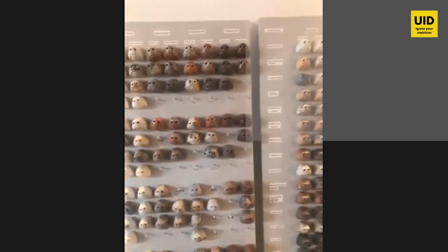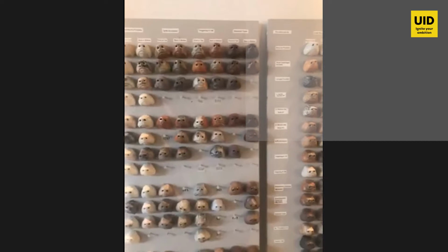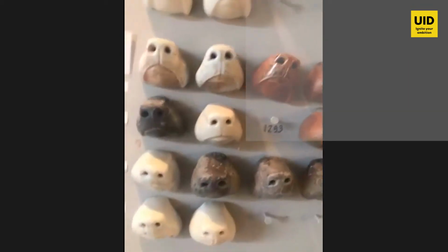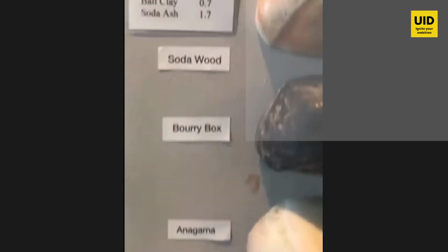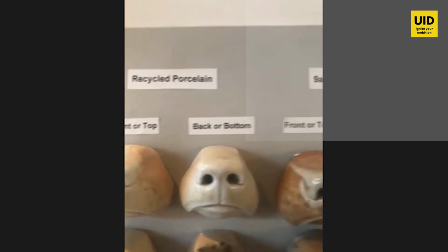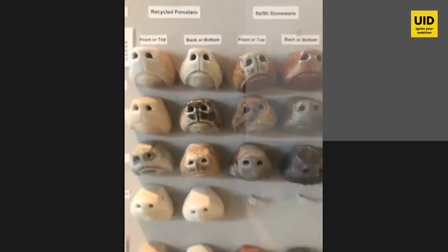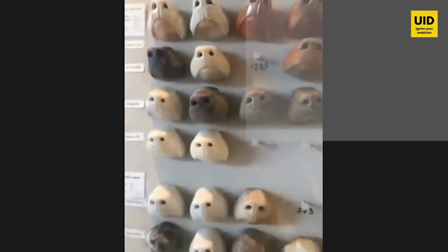This is interesting. Wood firing kilns, which they have outside. There are maybe 6 types. And those are examples of how clay looks different in different kilns after firing. So these are the names of the kilns. And like front on top, back on bottom, front on top. So different places in the kiln make such a big difference.